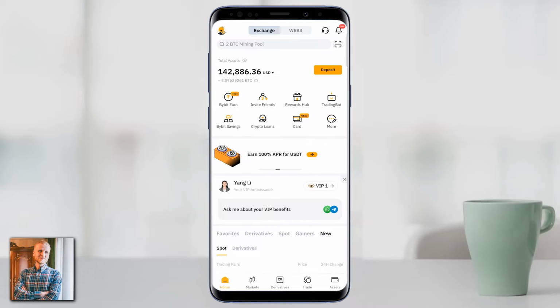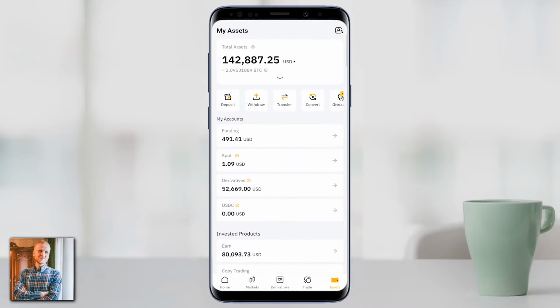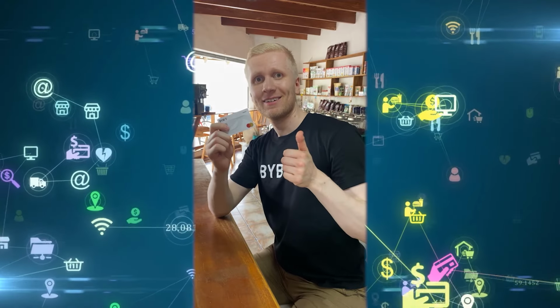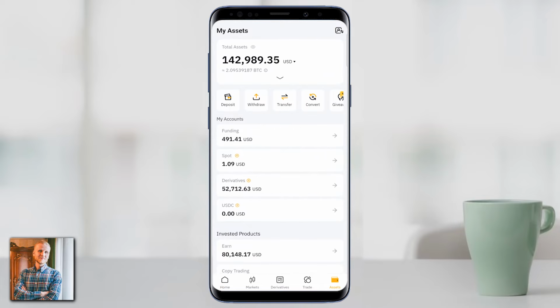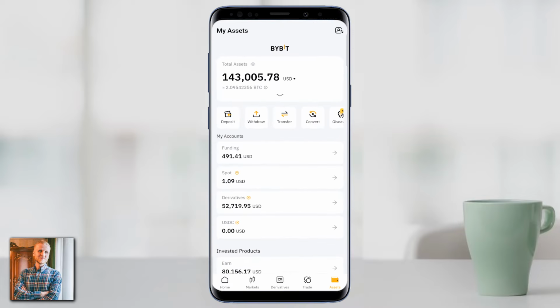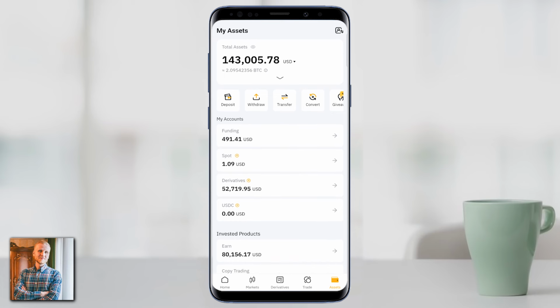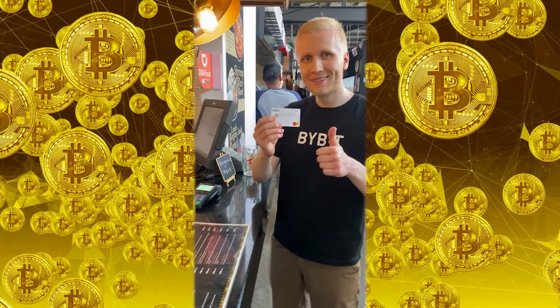And of course, it's beautiful because when you make money here in the Bybit app, you don't need to withdraw it to your bank account or anywhere to start using it in real life. You can use it immediately with the Bybit card. Of course, if you want to withdraw, it's very easy with a couple of clicks. Clicking right here, you can withdraw the money to your bank or Bitcoin account, wherever you want. But personally, I just like to use the money in real life with this card.